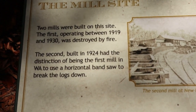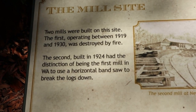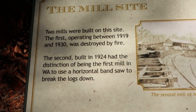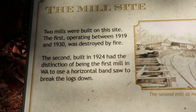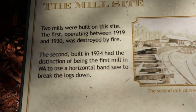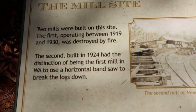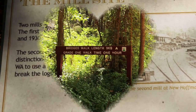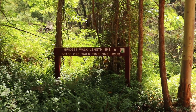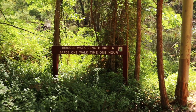The two mills were built on the site, the first operating between 1919 and 1930, was destroyed by a fire. The second, built in 1924, had the distinction of being the first mill in WA to use a horizontal bandsaw to break the logs down. So there's a couple of walks that you can do here. There's the Bridges Walk, length is 3 kilometres, and the Grade 1 walk is 1 hour.